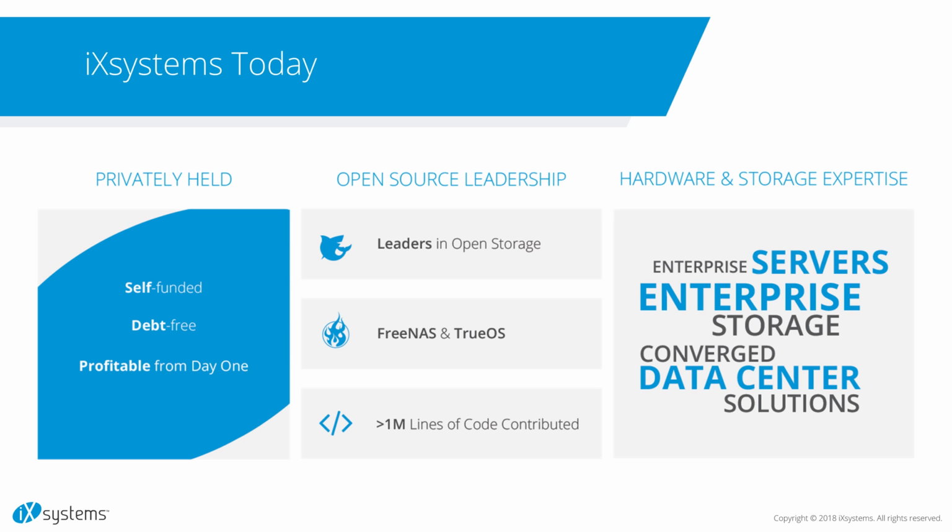As you can see, our company history is really interesting. We're completely self-funded and debt-free, and we are profitable, which is an anomaly in the Silicon Valley, that's for sure. Some of our biggest claims to fame are really the fact that we're leaders in open source storage solutions. I'm sure many of you on today's webinar are familiar with FreeNAS. We are the company behind FreeNAS development and provide that for the open source community.